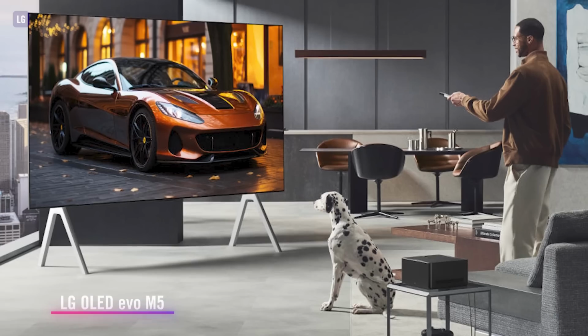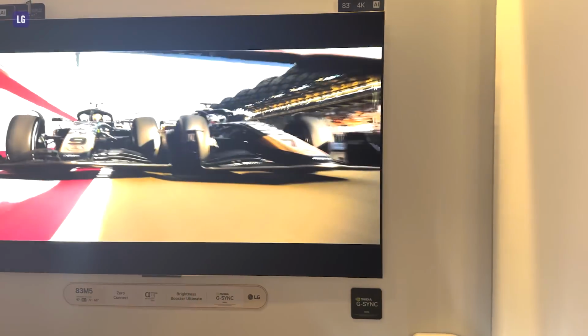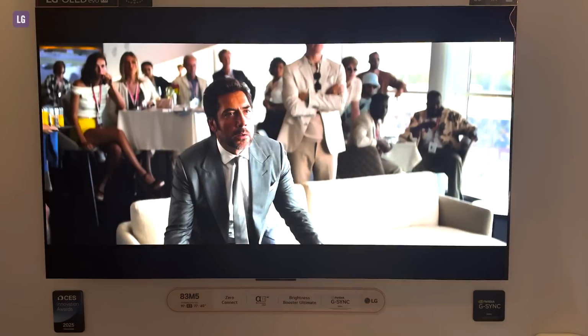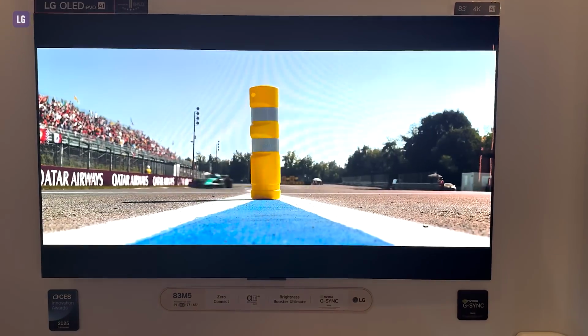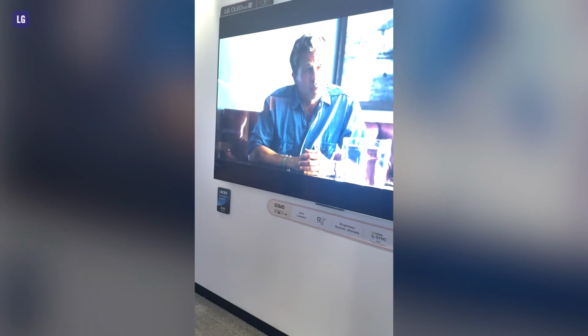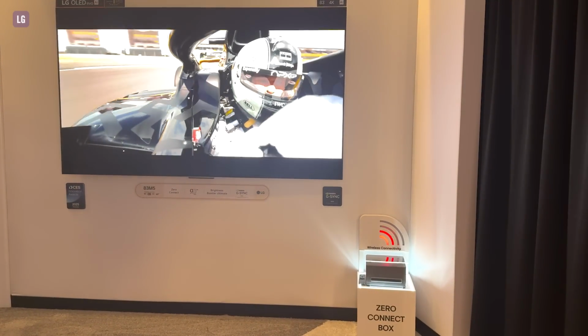LG's Best of CES crown is safe for another year. With the OLED Evo M5, the company managed to further improve its most premium displays, adding the latest Alpha 11 AI processor Gen 2 to upgrade the look of lower resolution content and power advanced features. Also, the company's Zero Connect box that's been available on the M series for a while now is finally available on screens below 77 inches. This device allows you to connect all of your consoles and streaming gear without running multiple HDMI cables to the TV. LG now says it doesn't need line-of-sight clearance either, and that it can be hidden in wooden furniture near the M5.